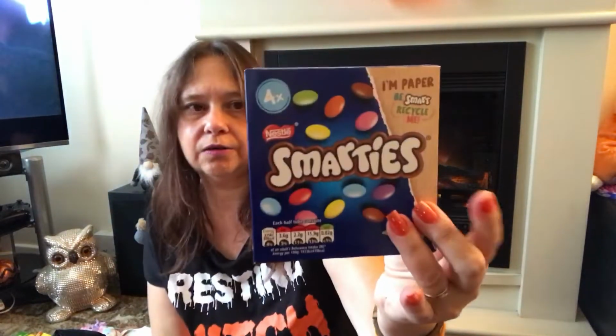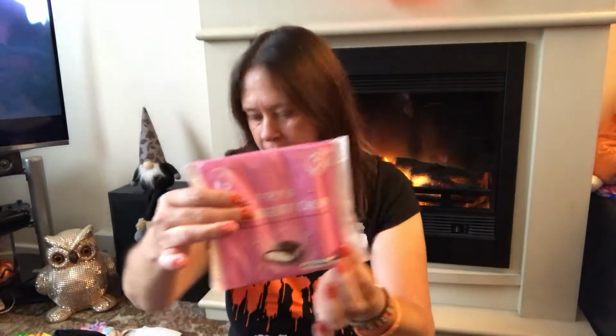These are the Smarties, and they were £1. And then I did buy, normally my family like the mint ones, but this is the strawberry cream, and that was three bars for £1.